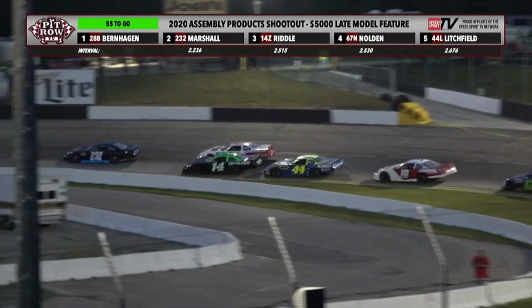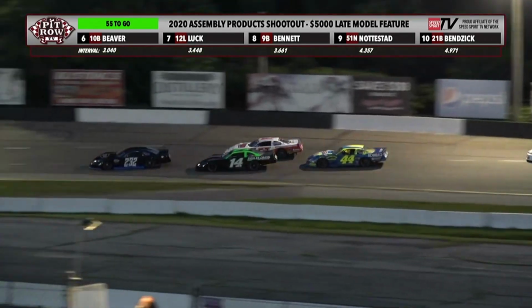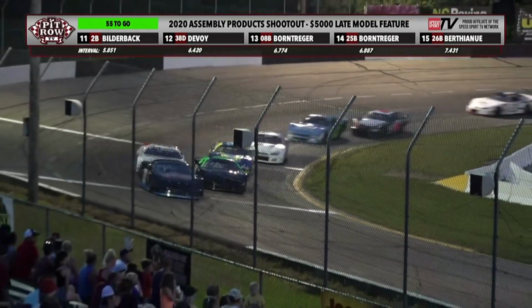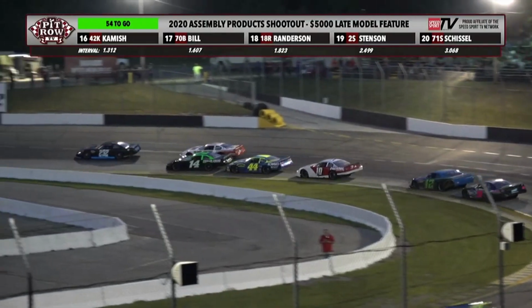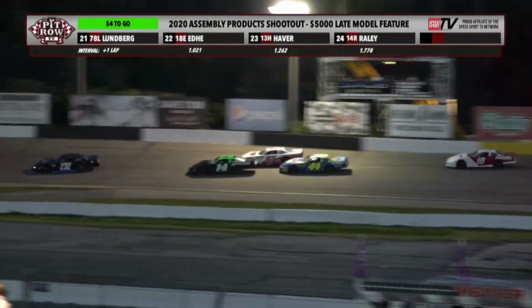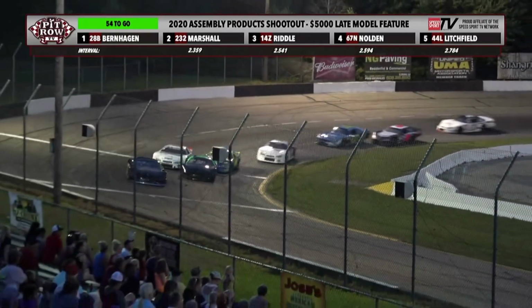Marshall starting to lose plenty of ground in that battle for third as they remain side by side. They close in on second place, Miles Marshall. Now, who gets the edge past the 2.2 will be the question. Will Marshall get down low? Will he stay up high? Here goes Riddle. A nice run out of the turn for him as he charges ahead past Nolden. Litchfield just riding right in his tire tracks, waiting for this to sort out.